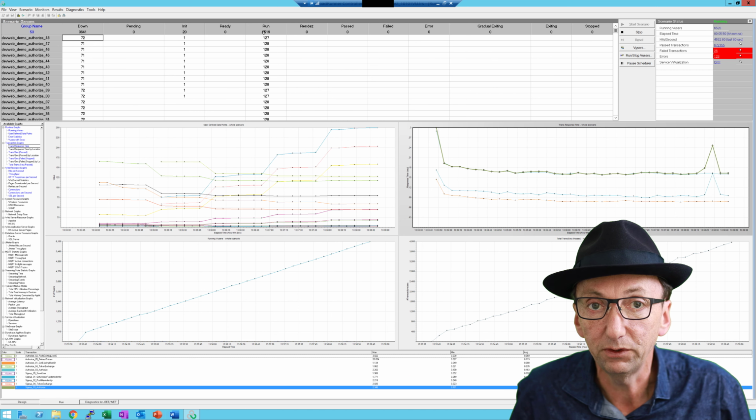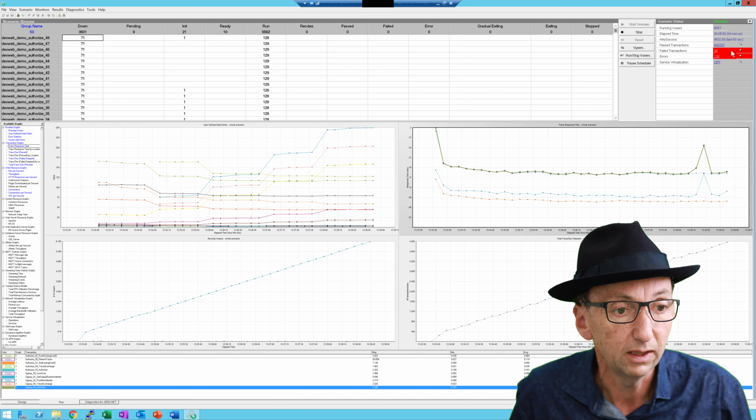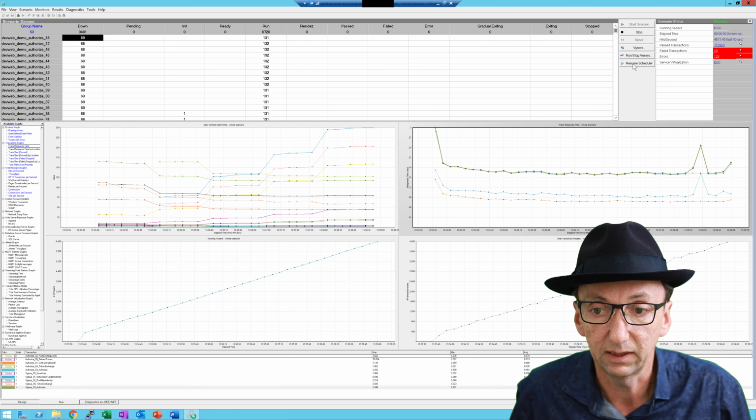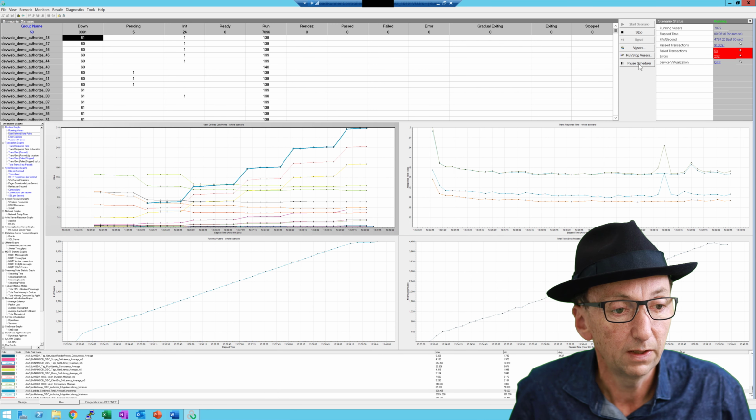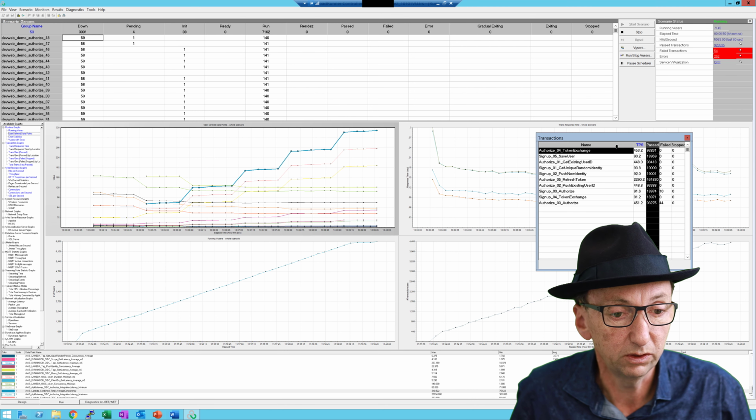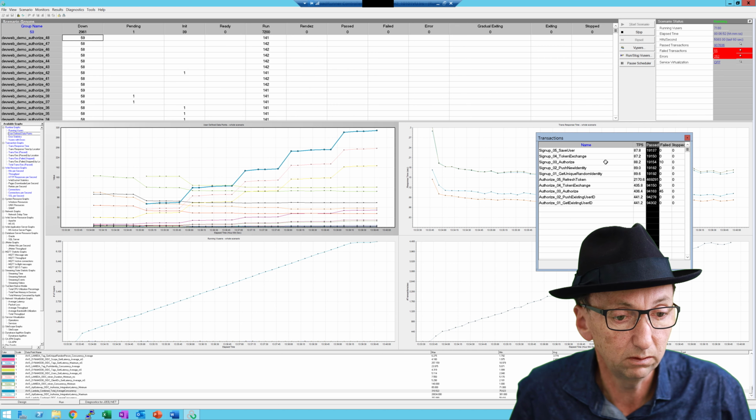We're at 6,500 users now, doing 4,500 hits per second. Starting to have a bit of a slowdown here. Look, I might pause it. We'll just let it settle for a little bit. Have got a few errors here. Let's have a look at the transactions per second coming through. It's a nice little thing here.